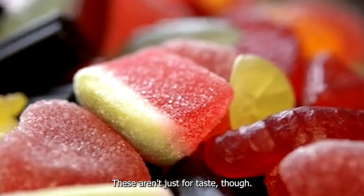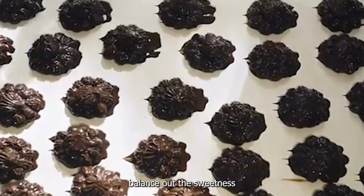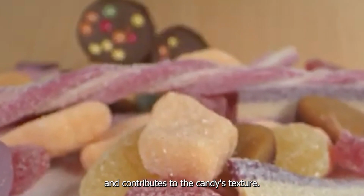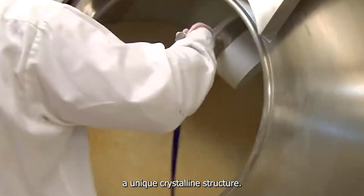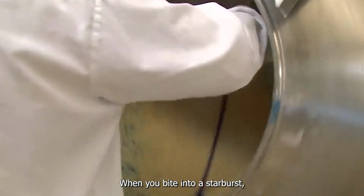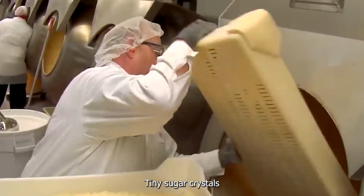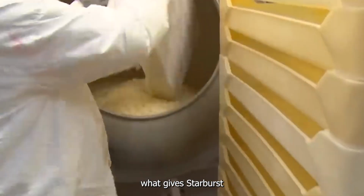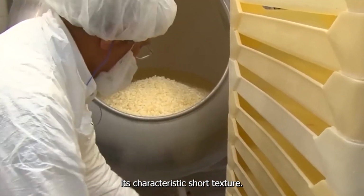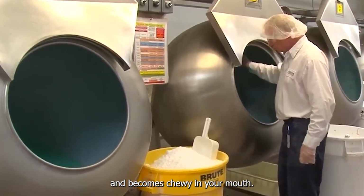These aren't just for taste, though. The acidity in fruit juices actually helps balance out the sweetness and contributes to the candy's texture. Here's how it works. The combination of ingredients creates a unique, crystalline structure. When you bite into a Starburst, you're actually breaking apart tiny sugar crystals suspended in a matrix of corn syrup and oils. This structure is what gives Starburst its characteristic short texture. It's firm at first, then quickly softens and becomes chewy in your mouth.